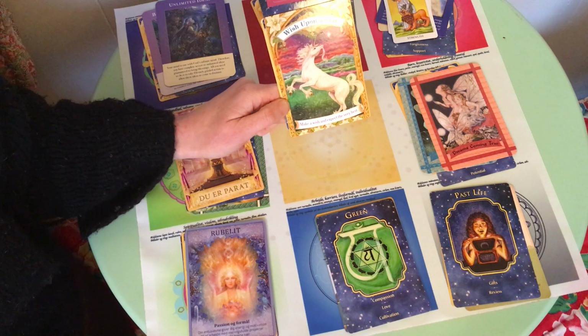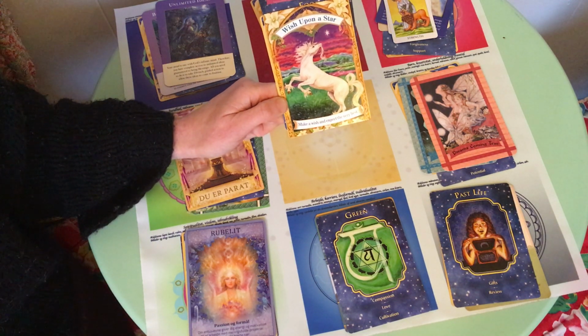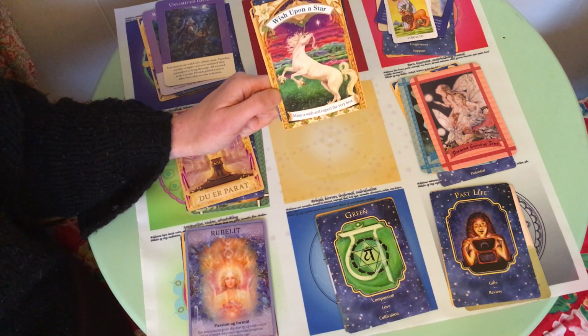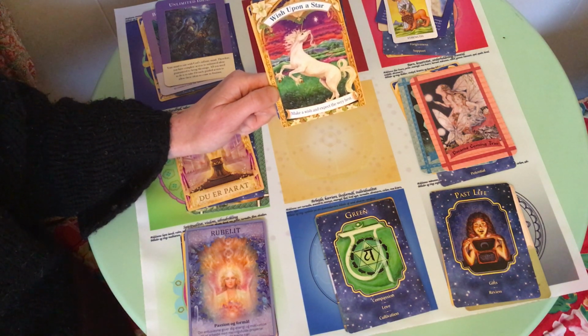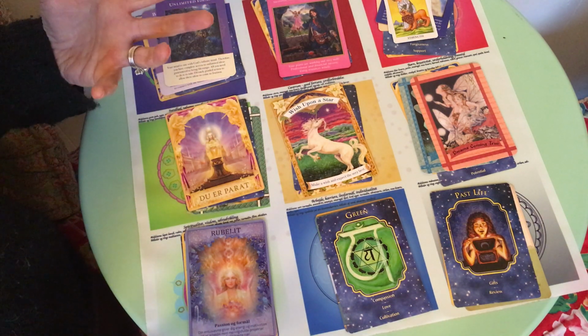So your good luck is already here. So make a wish and expect the very best. Make a wish. Whoa. I hope you can use this reading.